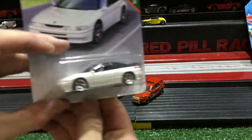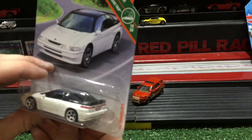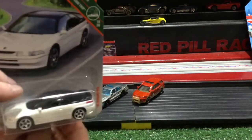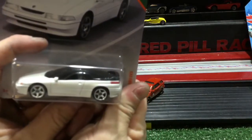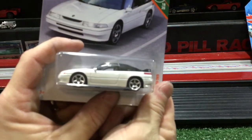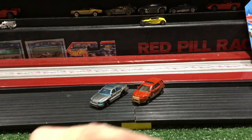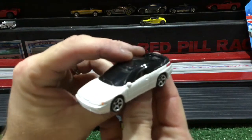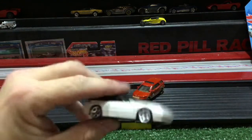Or not, but whatever. The Subaru, check him out. Good looking car. SVX 95 Subaru. I like those wheels. Those are similar to the wheels that came on the blue Mercedes from the Mercedes Matchbox set last year. Check him out, bro. That is a cool looking car. Wheel spin out the pack, pretty delicious.